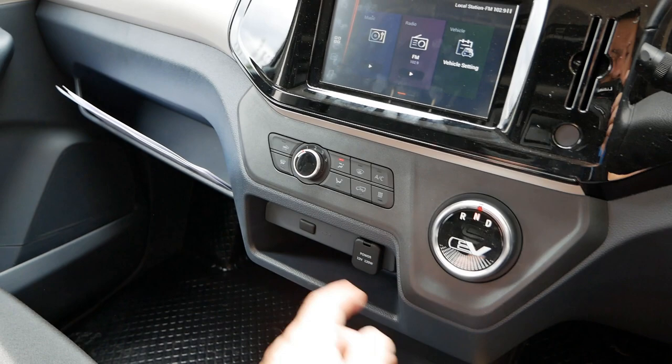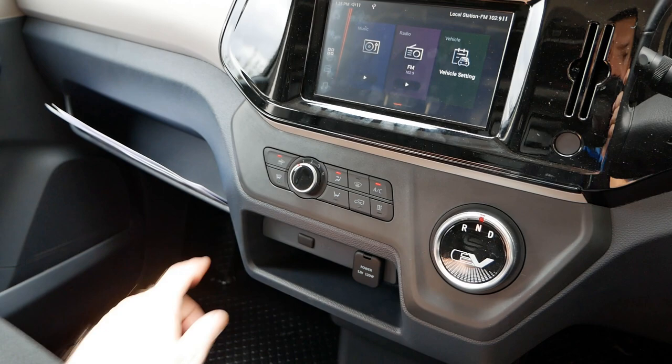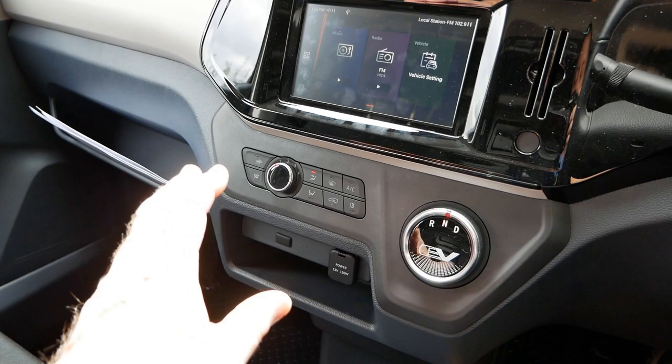You've also got an eco button. If you've got heat, you can press eco, and that gives you half heat. And if you've got air conditioning, you can press eco, and that gives you half level of air conditioning. There's a lot of reviews saying how this heating system is pretty rubbish, but actually it works, and it works well for an electric vehicle.